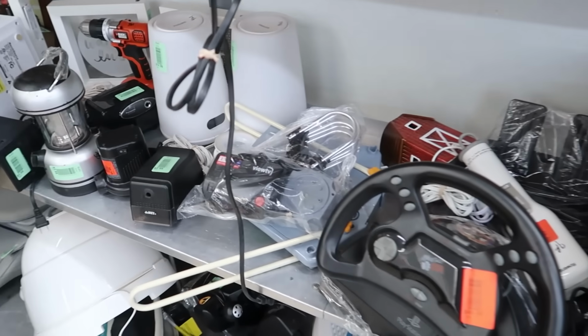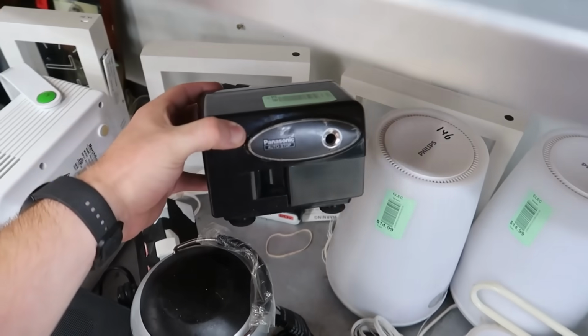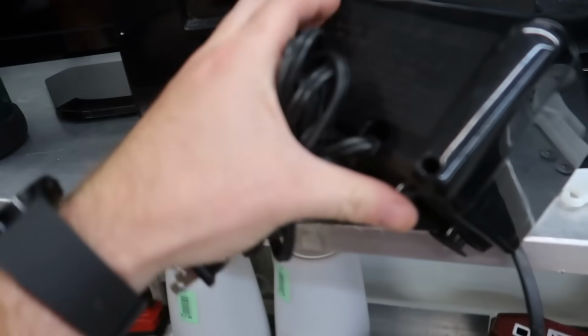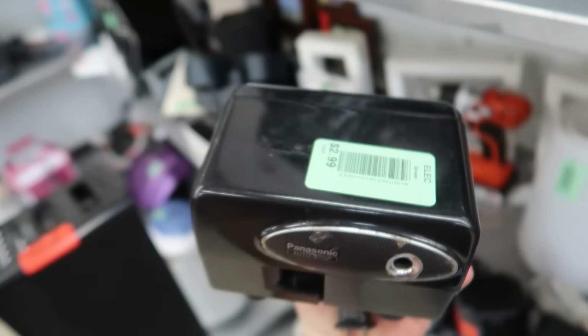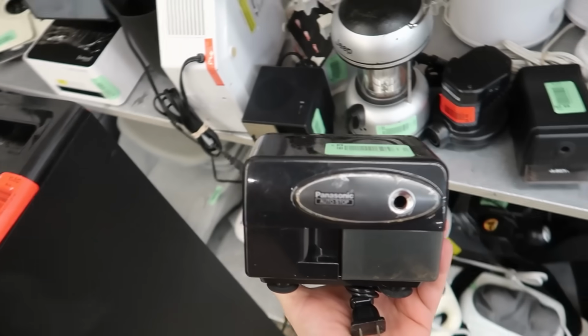All right, taking a look at the electronics. Back in here we have a Panasonic, this should be a KP310. Let's flip it around and see if I'm right. There it is, KP310. For $3. I sell these all the time for about 25, 30 bucks. So that is going right in the cart.